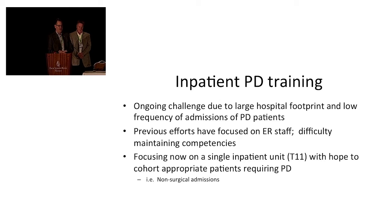But the good news, bad news is that obviously with a low number of admission rates for peritoneal dialysis, and then when you try to distribute that over an 800-bed hospital, skill sets were just not being maintained, and so that's never really gained traction.